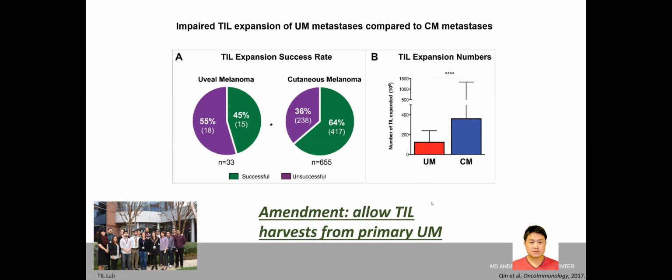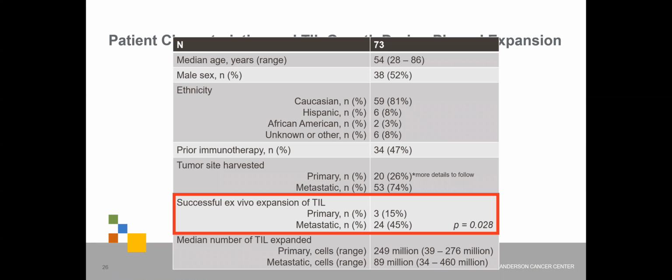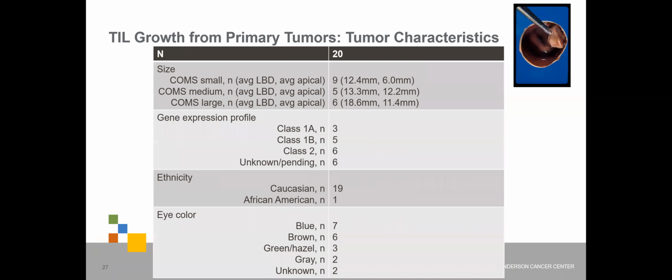So we actually wrote an amendment to say, could we harvest from primary tumors, and what would that look like? The short answer is yes, we can harvest from primary. We harvested 3 primary tumors and 24 metastatic tumors in a more contemporary data set and found that, I take that back, we harvested 20 primary tumors and 53 metastatic tumors in a more contemporary data set and found that we were successful in about 15% of primaries and still holding pretty steady at that 45% for metastatics.